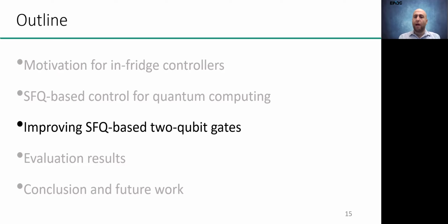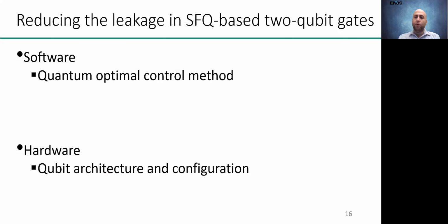Now, I will discuss our approach to realize low-leakage SFQ-based two-qubit gates. We have two knobs to reduce the leakage of these gates. At the software level, we make modifications to our quantum optimal control method to actively suppress the leakage during the quantum gate execution. And at the hardware level, we investigate various qubit architectures and configurations in order to reduce the leakage.